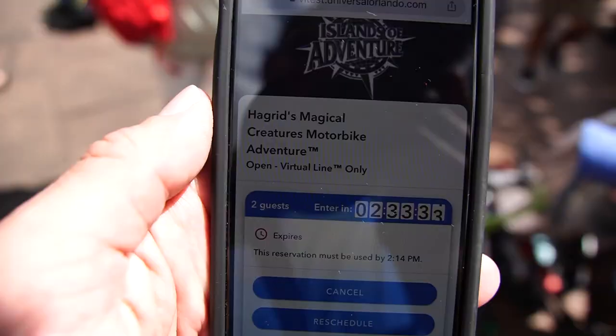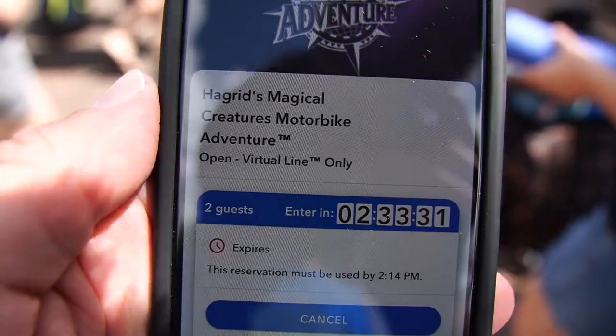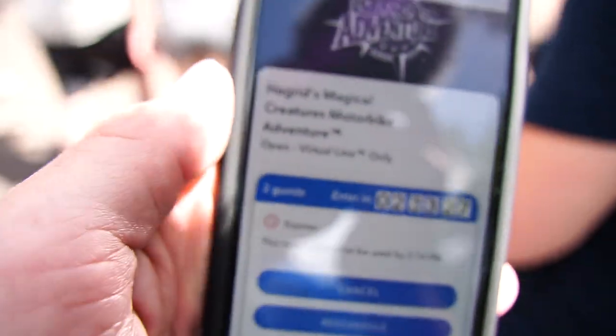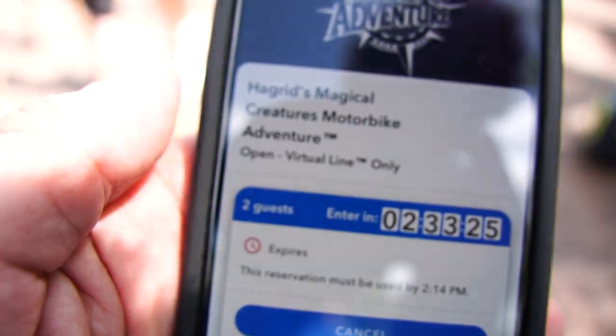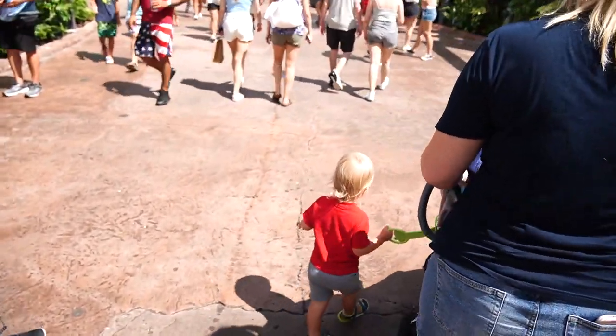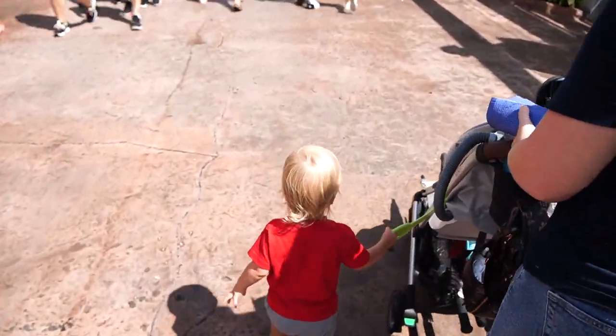So cool. While we were taking a break inside, we were able to get a virtual queue for Hagrid's, and we can get on in 2.5 hours. I don't know, that's at like 1:30. So we'll see. Jackson's nap time is 1. Right now we're gonna try to find something to eat.